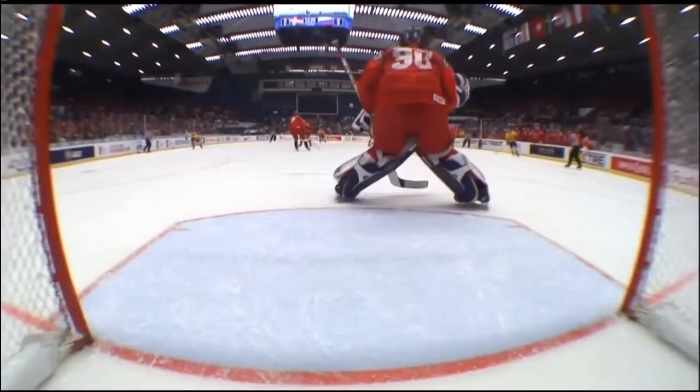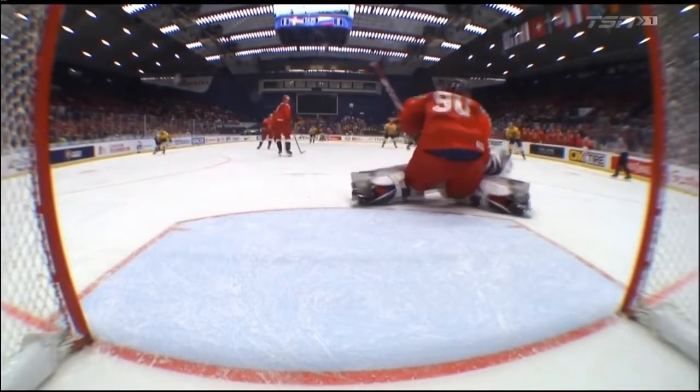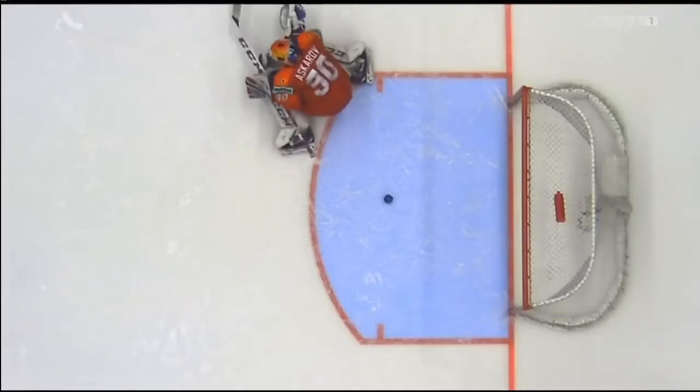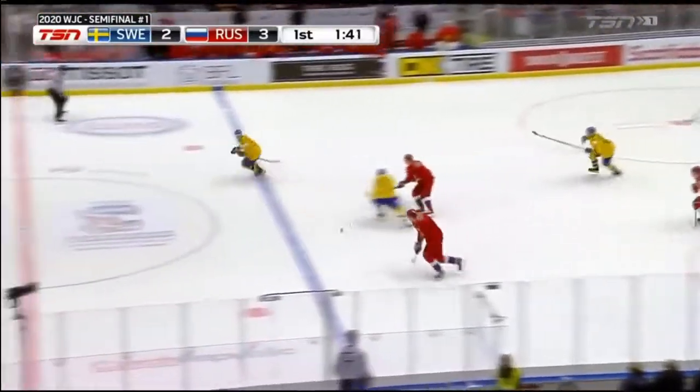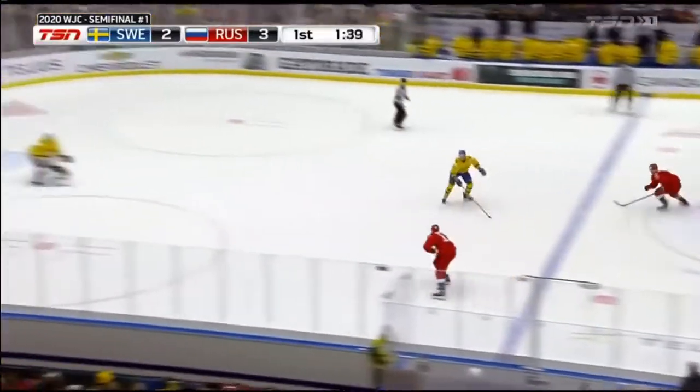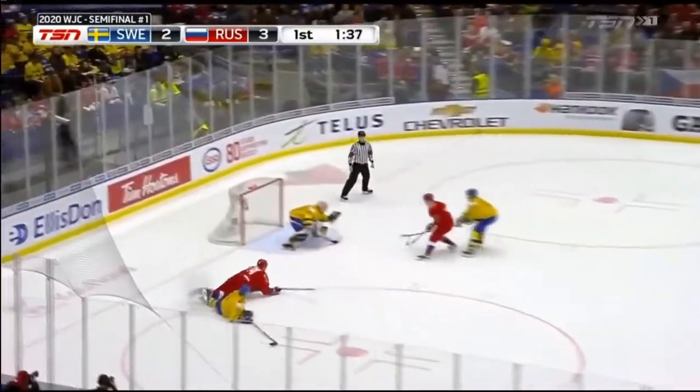Zhuravlov saves it. Watch the left foot of Askarov. He is never set. I'm not really sure what's going on with him. If you're not set, you don't have any strength into your six on a five-minute power play. Here they come again. Denisenko plays it ahead. Sokolov back for Denisenko, loose in front.